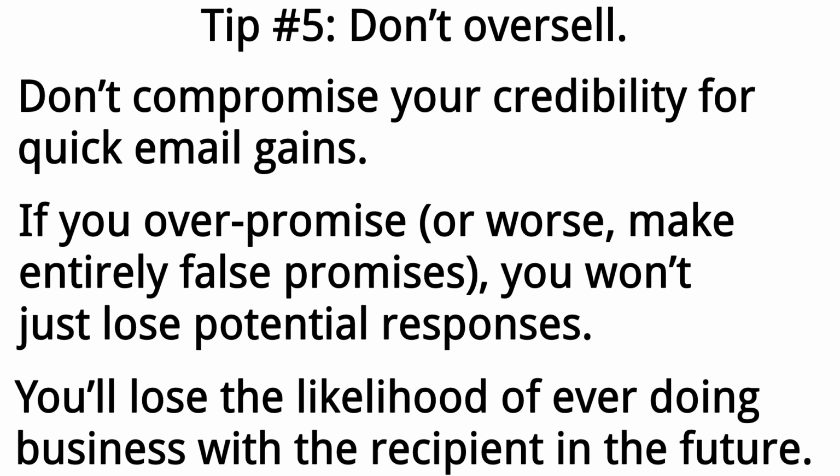Tip number 5. Don't oversell. Don't compromise your credibility for quick email gains. If you overpromise, or worse, make entirely false promises, you won't just lose potential responses. You'll lose the likelihood of ever doing business with the recipient in the future.